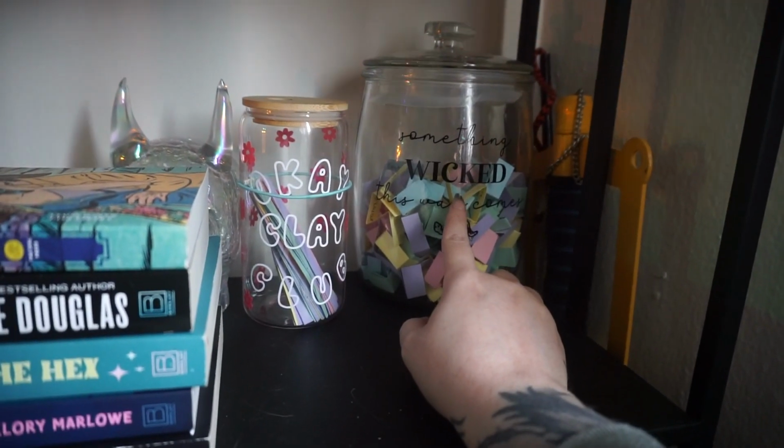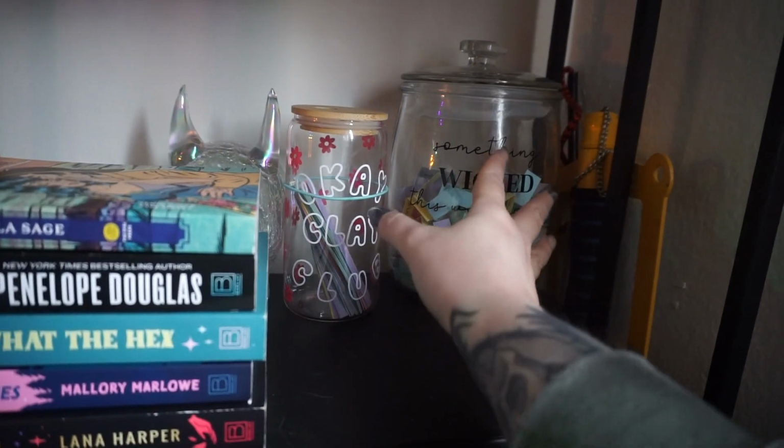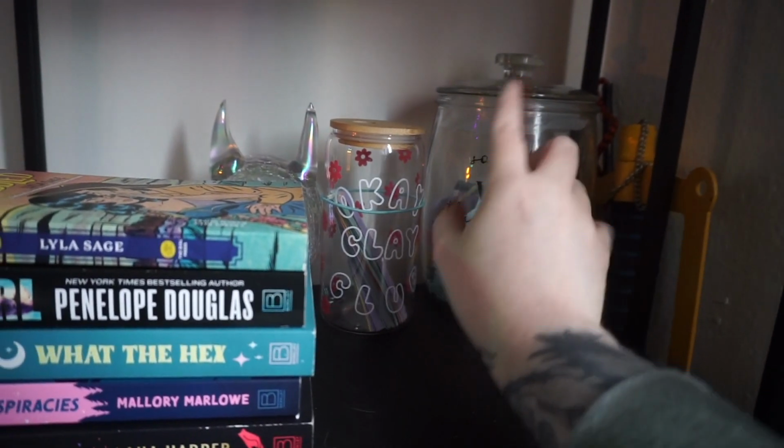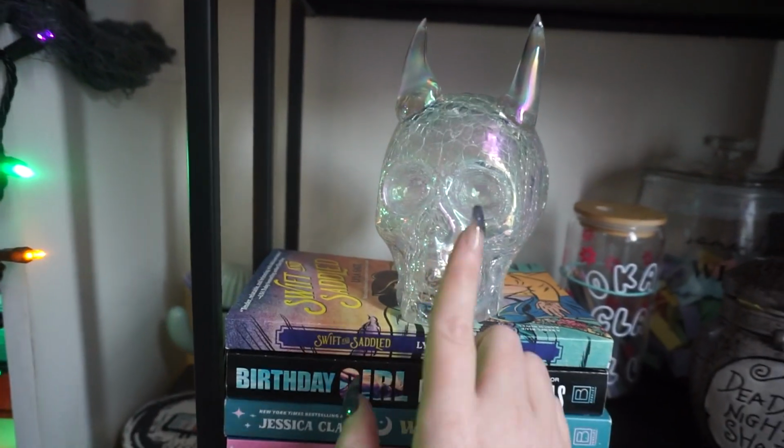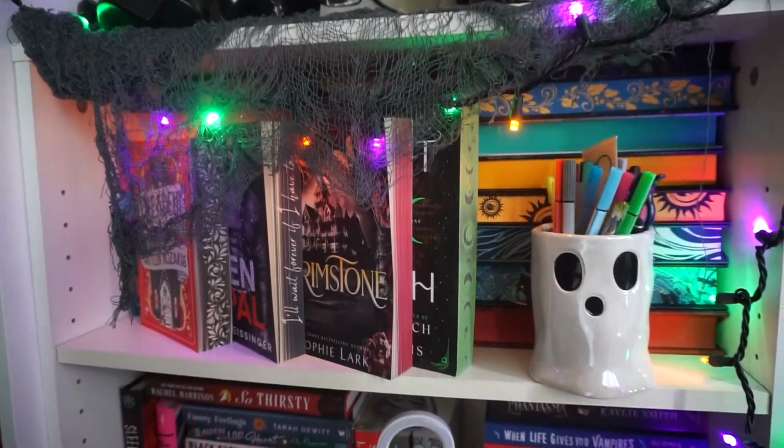This jar holds most of the books that I haven't read yet. And this works if I want to read something but I don't know what. I draw a random book and then I have to read it. And then I just have this little skull thing here. Right, and then this is the last bookshelf that I have. Technically I have another one over there, but we're not going to talk about that one.